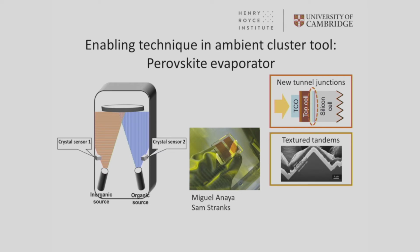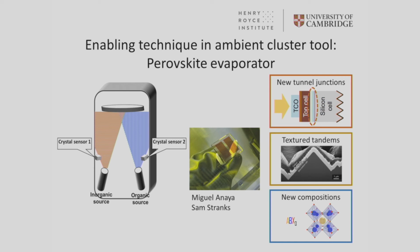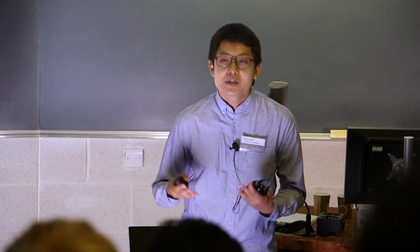It also allows us to grow perovskite conformally onto textured substrates and get the maximum possible efficiencies. And we can also more rigorously explore different compositions to get the optimal band gaps and optimal electronic properties.